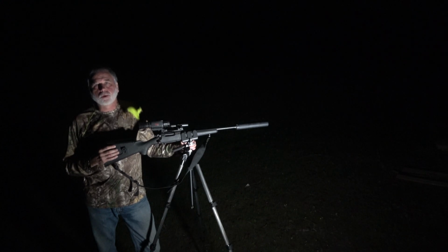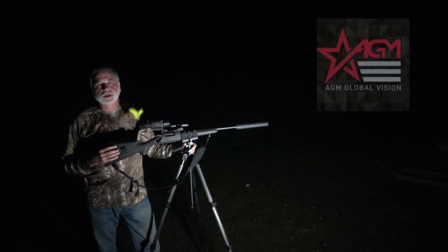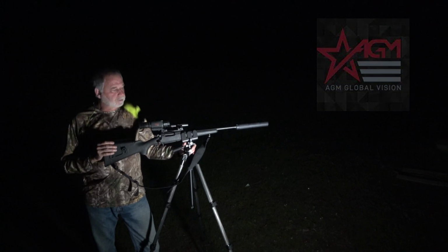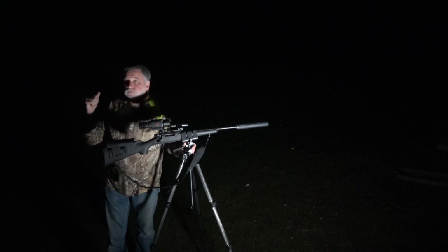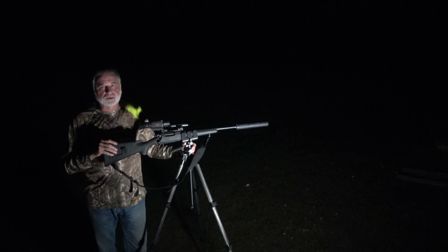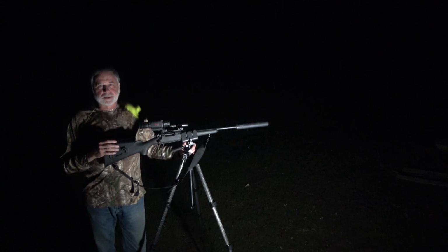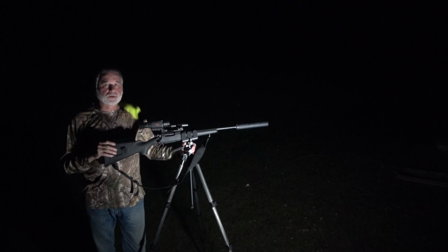I'm eager to bring home some pork, so I broke out my 300 blackout topped with an AGM Global Vision thermal scope. It's called the Rattler. These folks are inexpensive and they're just top notch. They're great scopes, and we're gonna venture out here. We've got a feeder. Matter of fact, I thought I just heard hogs probably 1,000 yards from here, and they've been hitting it every night. And so we're gonna sneak out there and see if we can't put a hog down, bring home a little bacon this weekend. So stay tuned. We're gonna grab this gun, slip off into the woods, and slip up on that feeder and see if we can't find a hog.